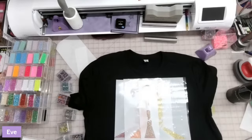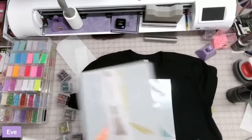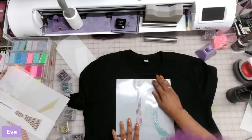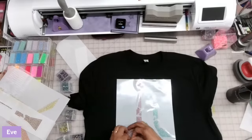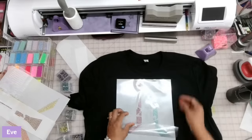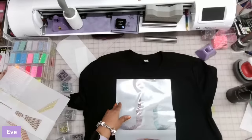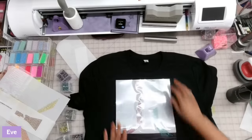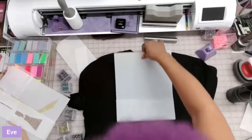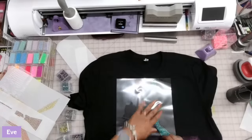Yas. Holler. Over just a little bit, and I'm gonna bring it up just a little bit to right there. Okay, so all right, now let me do this because I don't want this to shift on me. Tuck this under and lay this down. Okay. So there's that. This is the first layer.